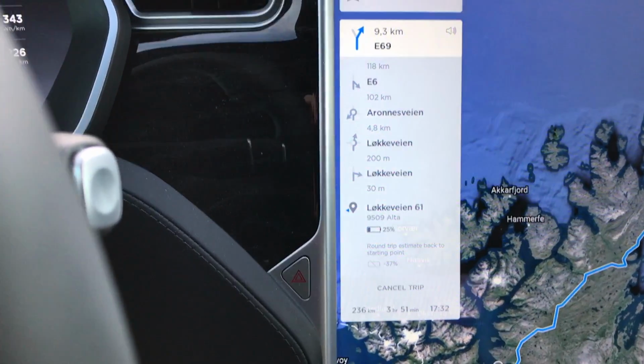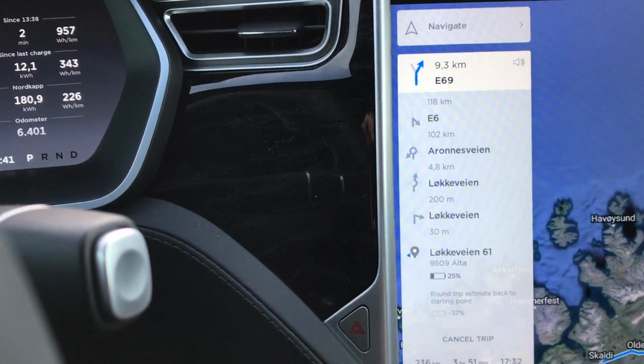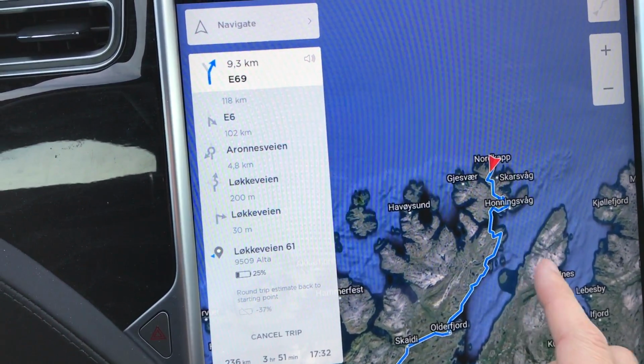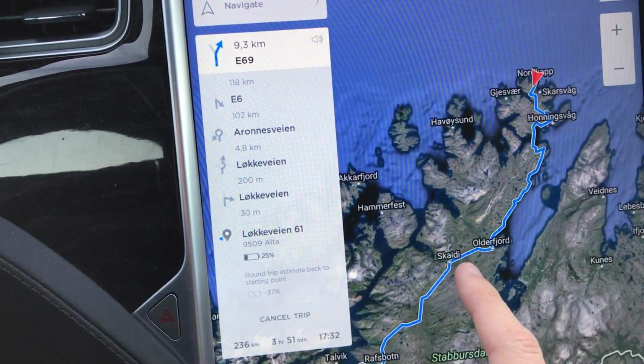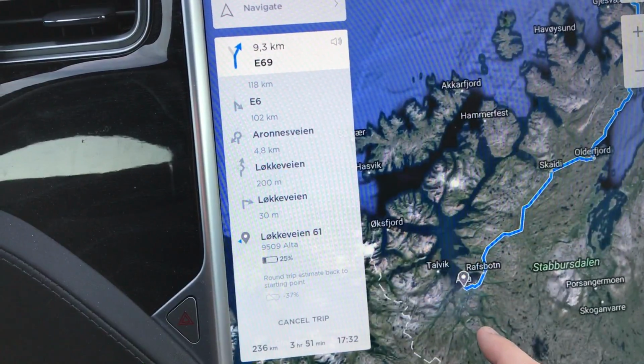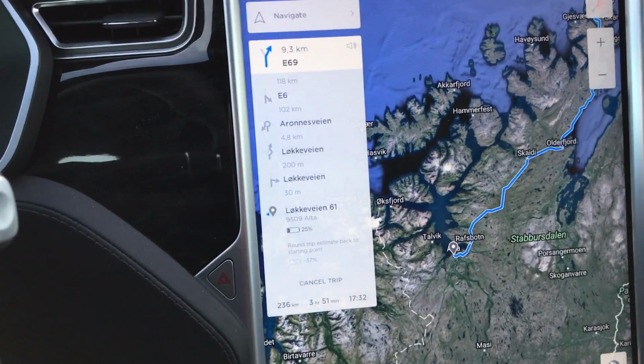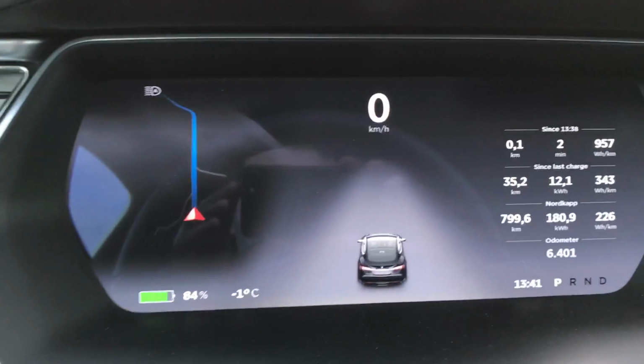We're gonna arrive with 25%. There is a charger in Honningsvåg, but I think there is no need to go there because it's also 7 kilowatts. It's very slow. This one here is closed for the weekend, and then when we arrive there we have our charger.